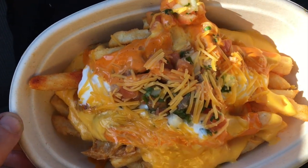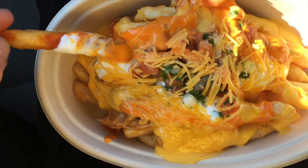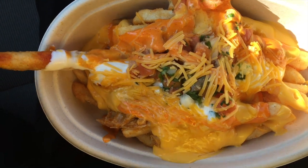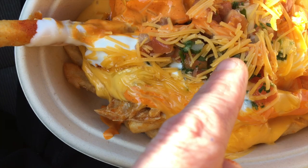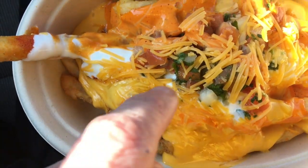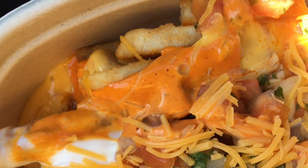Okay, that's what it looks like. Looks like they have nacho cheese and a little sprinkle of cheddar cheese on top. Alright, here are the buffalo nacho fries. It comes with these amazing fries. They're very crispy right here. Has some sour cream, if you can see. Pico. Has some cheese sauce and shredded cheese on top. And it looks like that's the buffalo sauce, guys.